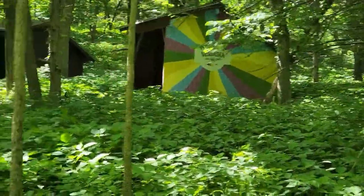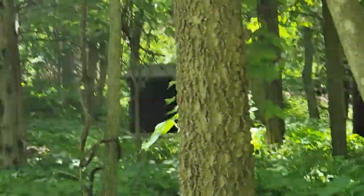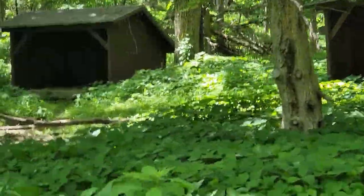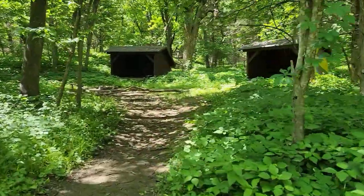So, well, it looks like the Nebraska Game and Parks decided that of the two primitive shelter locations, this is the site that they're going to maintain. Huh. Well, let's go up here and visit for a spell.